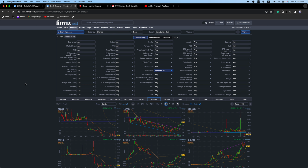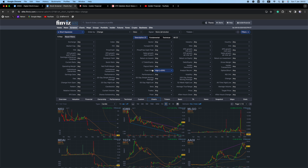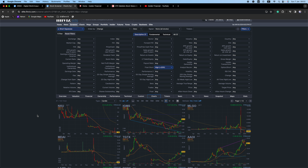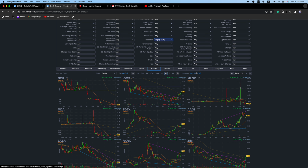And here is my screen on short squeezes. This is on finviz.com, and this is focusing on the float, high float, short interest as a percentage, over 20%, meaning over 20% of the float is short. And I have it labeled by the day's top gainers, and you can refresh this and have it being updated throughout the day so that you can see which stocks are running. Then you can see what catalysts, if any, are contributing to that increase.